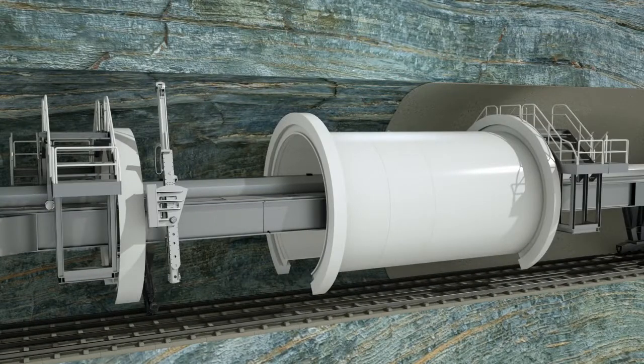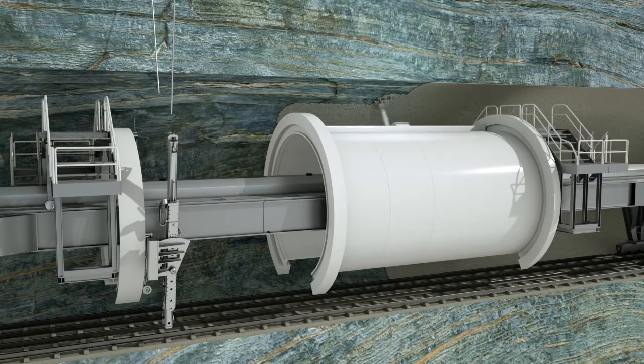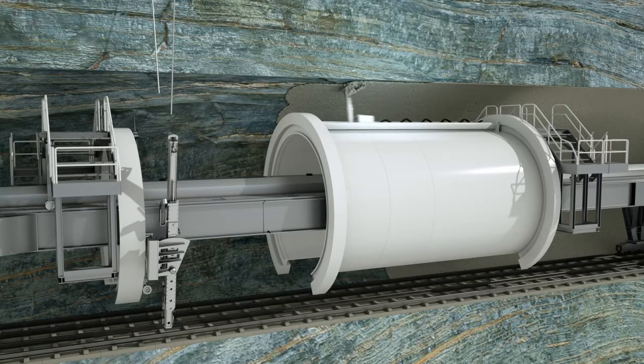If necessary, subsequent measures are taken for permanent rock support of the excavated tunnel diameter in the L2 area of the backup system. Additional rock bolts can be installed, and the tunnel wall lined with shotcrete.